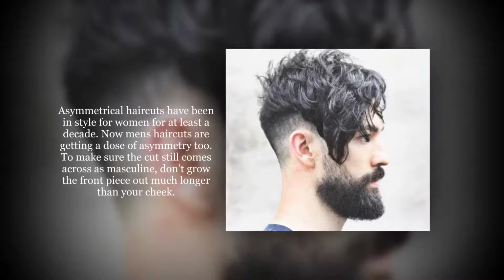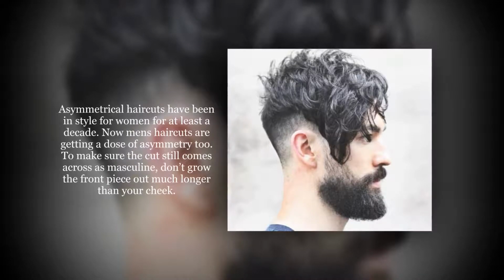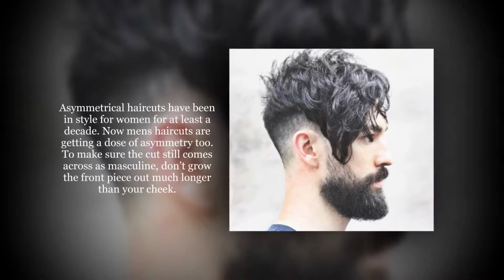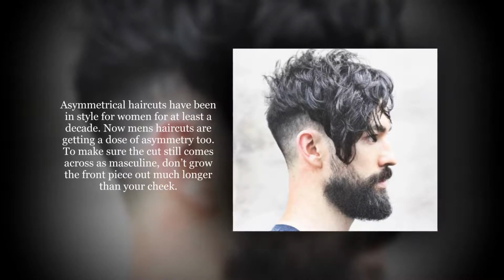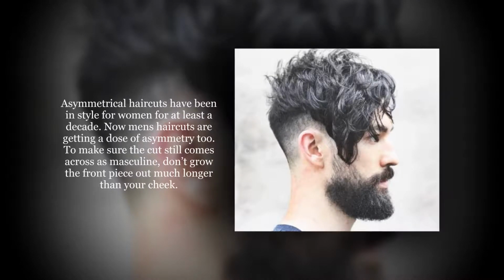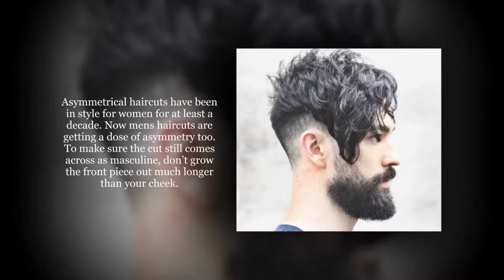Asymmetrical haircuts have been in style for women for at least a decade. Now men's haircuts are getting a dose of asymmetry too. To make sure the cut still comes across as masculine, don't grow the front piece out much longer than your cheek.